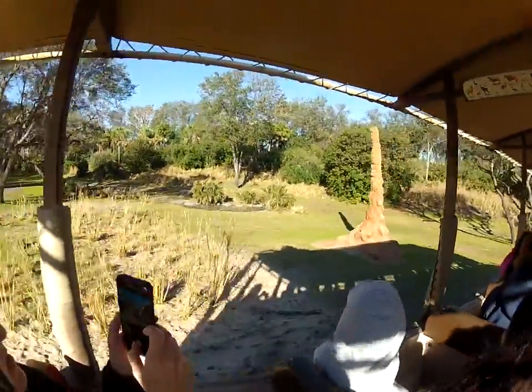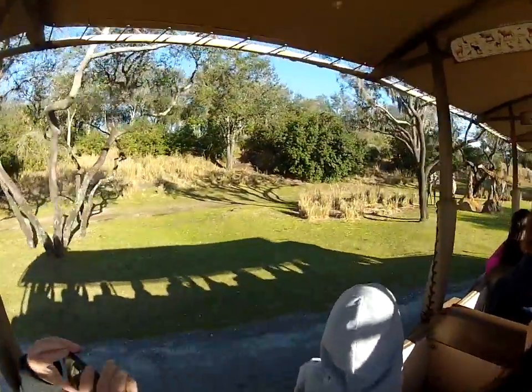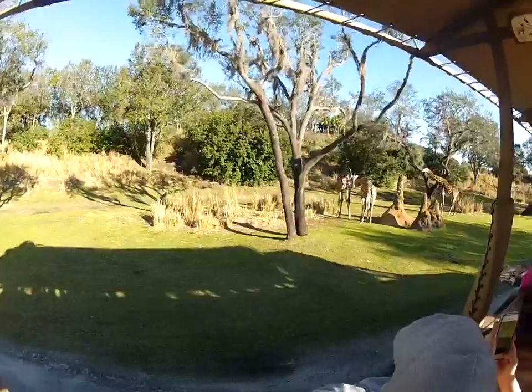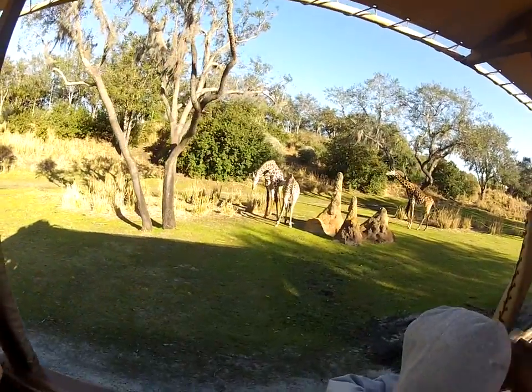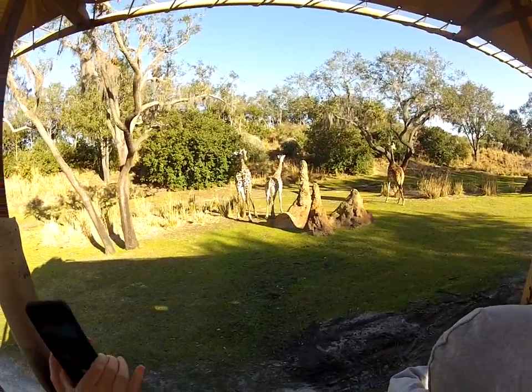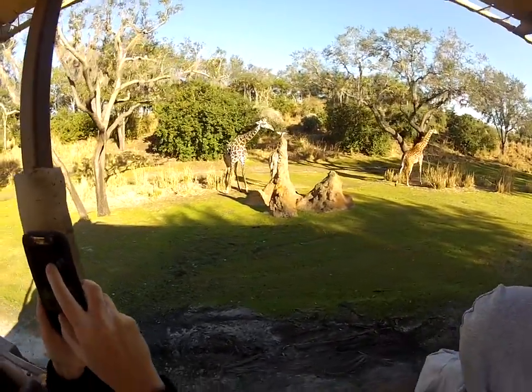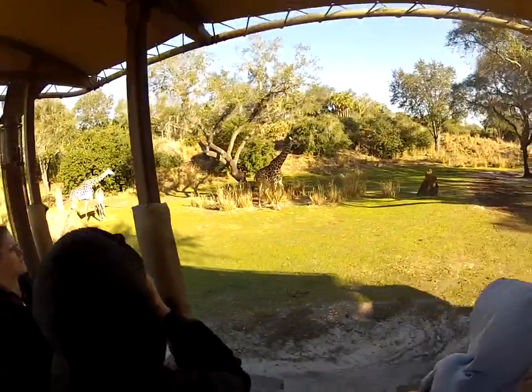Over here we have where the male giraffes are. Now, since giraffes spend so long eating, they don't spend a lot of time sleeping. In fact, they only spend about 30 minutes or so a day asleep. They can sleep while standing up with their eyes open, and that's how they're able to avoid predators.